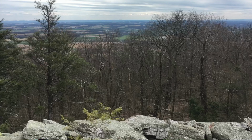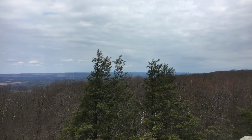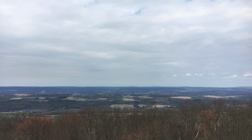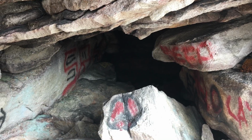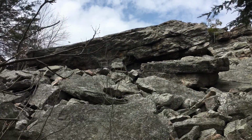I'm up on top of Bears Rocks, and this is the view you get from up here. Take you all the way around. It's beautiful up here. Oh, there you have it.